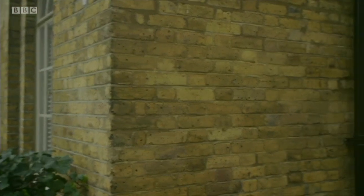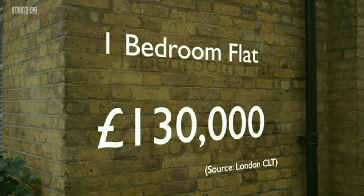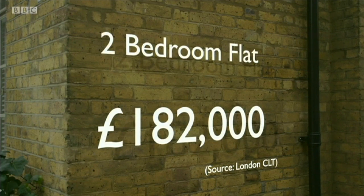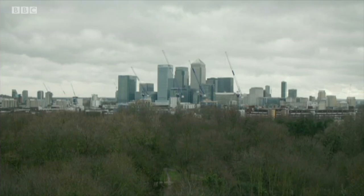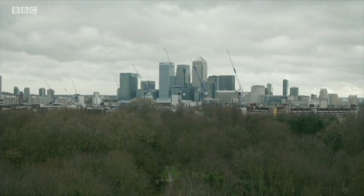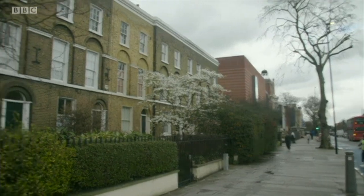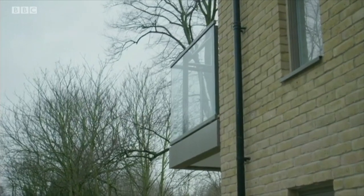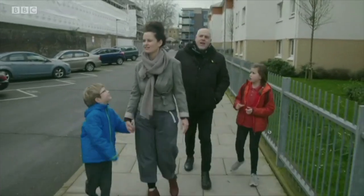That means that a one-bed apartment through London CLT will cost £130,000 instead of £450,000, or two beds for £182,000 rather than the market value of £550,000. Tower Hamlets is one of London's poorest boroughs. Despite that, property has recently reached record highs, with an average sale of over £500,000, making it unaffordable for many local people. Suzanne Gorman and her family hope the CLT can change that.